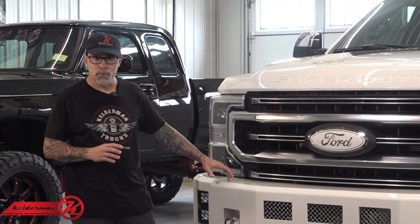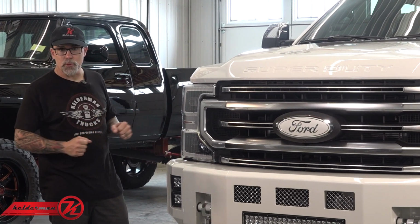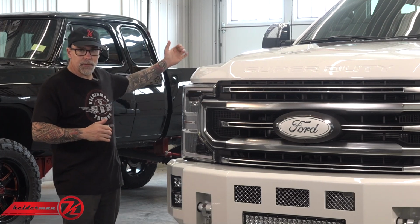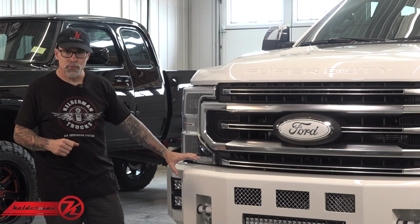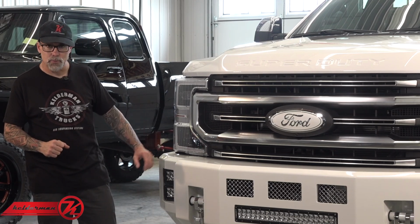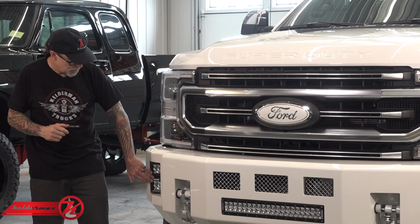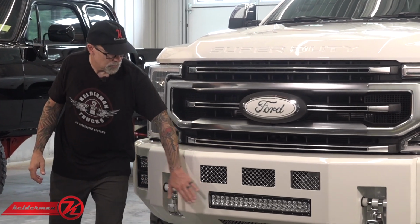Starting with the front, we did our Delta series bumpers. The customer wanted the chrome package to go along with all the badges and the door handles and the mirrors. So we did the color match. As you guys know, this Ford white with the pearl in it is an awesome color. Painter Ron did an awesome job with the bumpers. We've got chrome monster hooks in the mesh.